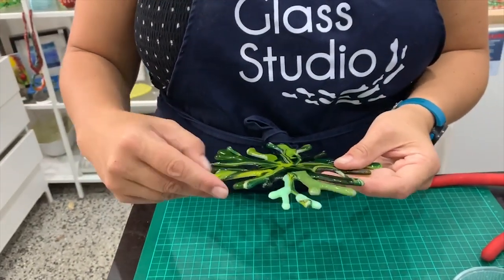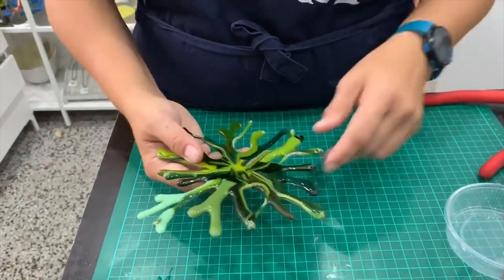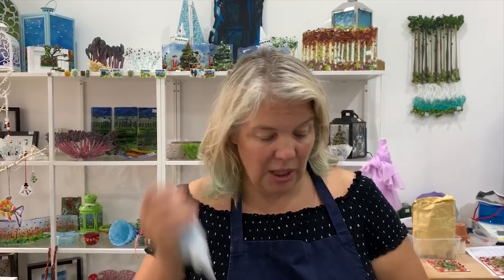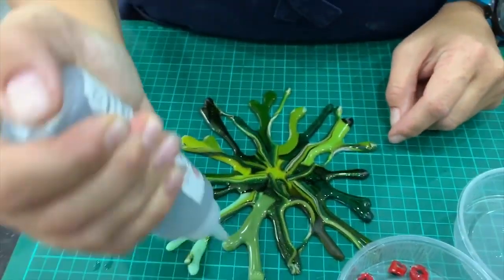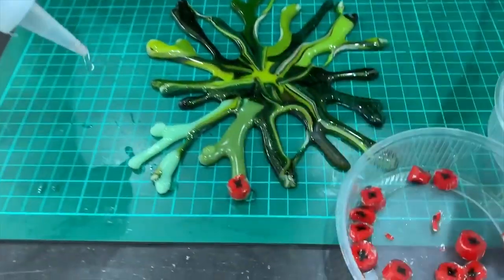I can sandblast this off, which I will do. I'm going to show you how to do the project, but then I will sandblast it off and it will go back in the kiln on the tack fuse. So just literally with this, I've got some of the XLs and some of the large poppy marini, and I'm just sort of putting some blobs on the ends.